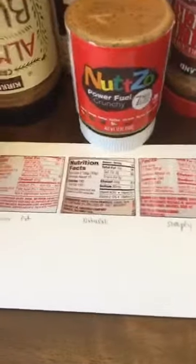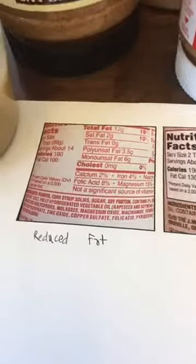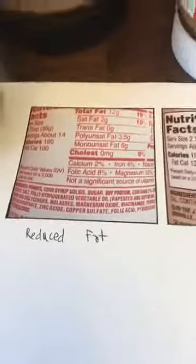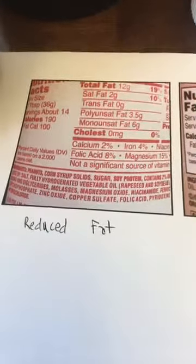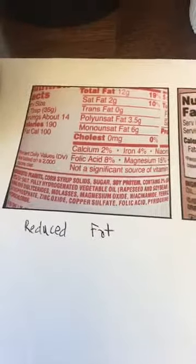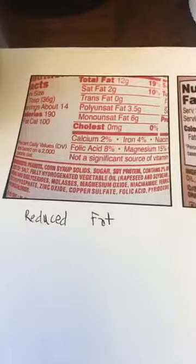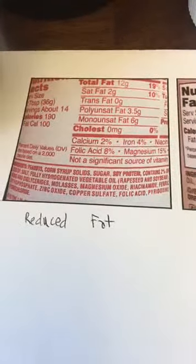So let's jump in. These are labels from three different peanut butters by the same company. One's reduced fat, one's natural, and one is called Simply. If you tuned into the yogurt video I did a few weeks ago, one thing I discussed was highlighting that the fewer ingredients, the better. So with this one, we're looking at peanut butter, and good thing peanuts are number one.